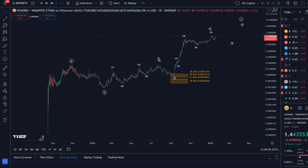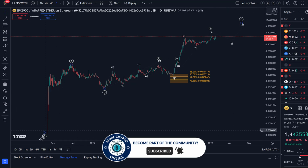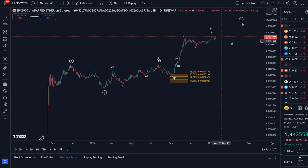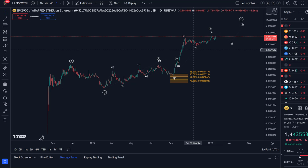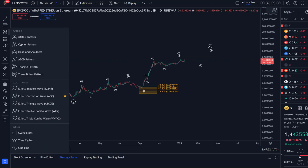The Elliott wave count: it is not a chart with a super long history, but it is long enough to identify structure. This here is specifically on Uniswap, so it's SPX wrapped Ether, and the price is currently around 144. On the long-term chart this is clearly a three-wave move up. Whenever I see something like that, I wouldn't necessarily want to go with the most bullish interpretation. It is certainly valid, and some analysts will do that.